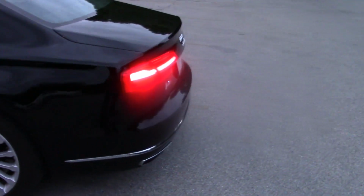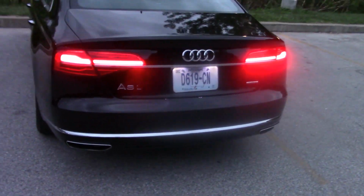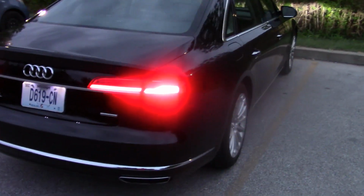So when you're going down the road and you go around a turn, I've seen cars with turning headlights, but I think these actually just adjust themselves. At least that's what my imagination says whenever I'm going down a road. These taillights are also absolutely gorgeous. This car has been an absolute treat to drive over this weekend.